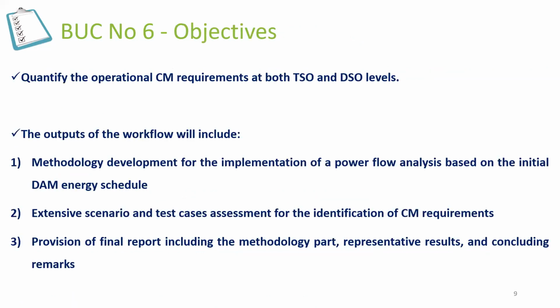The aim of this business case is to quantify the operational congestion management requirements at both TSO and DSO levels. So the expected outputs of this workflow are, first, a methodology development for the implementation of a power flow analysis based on the initial day-ahead energy schedule. Secondly, an extensive scenario and test cases assessment for the identification of congestion management requirements. And finally, the provision of a final report, including the methodology part, representative results, and concluding remarks.